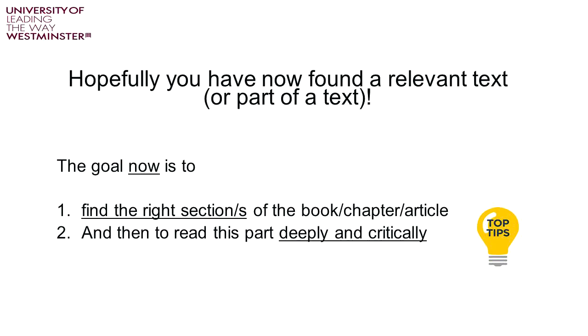So hopefully by now you have found a relevant text or a relevant part of a text using the previous strategies. So the goal now is to find the right sections of a particular text or a chapter or an article, and then the hope is that once we find that, we can then read that deeply and critically. So now I'm going to look at actually how to find the right sections or the right parts of a text.